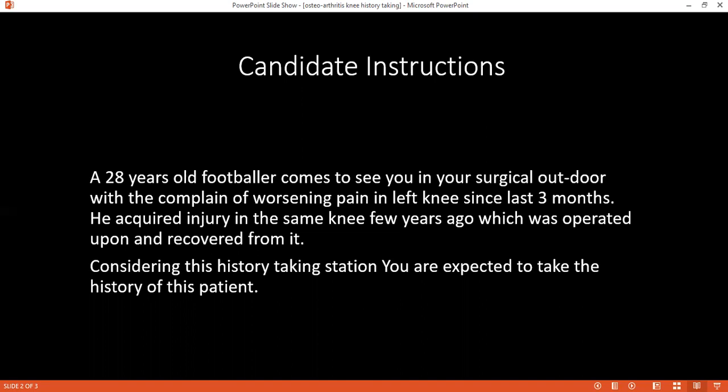I am sorry to hear that. Do you experience giving way when walking? Yeah, I do have difficulty walking. Do you experience locking of your knee? No, it doesn't lock. Have you noted any stiffness in your joint when you wake up in the morning? No. Sorry, I said no. Have you noted any swelling of your knee or redness or any discharge? There's a bit of swelling, but there's no redness or discharge.